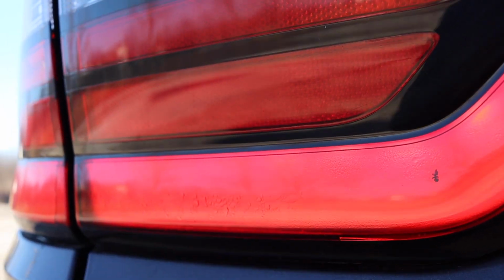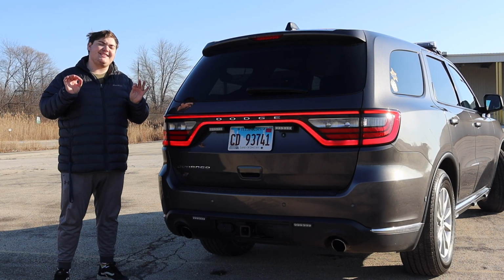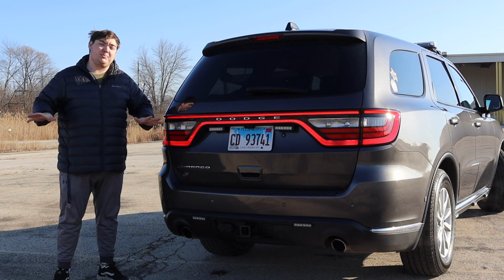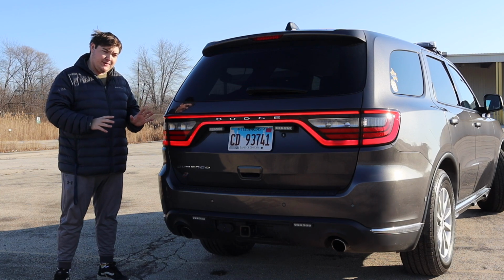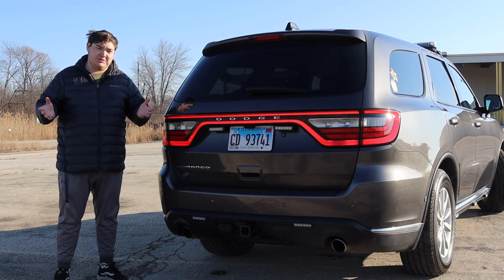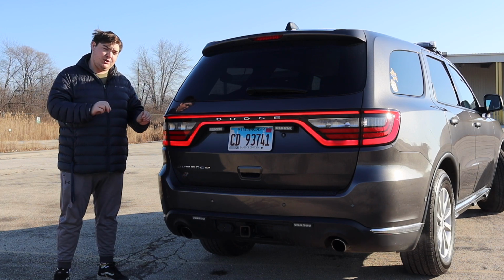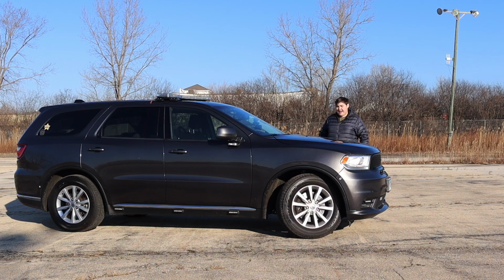If you've seen any Dodge product with this racing stripe at night, it looks fantastic. But nine times out of ten, there's a section of it that's a little bit darker than the other ones or just completely blown out. So this is a very common issue for Durangos, and at 90,000 miles, it's just starting to happen on this one, but I've seen it happen a lot sooner, and I've seen it happen a lot later. And last but not least, at 88,000 miles, the key needed a new battery.